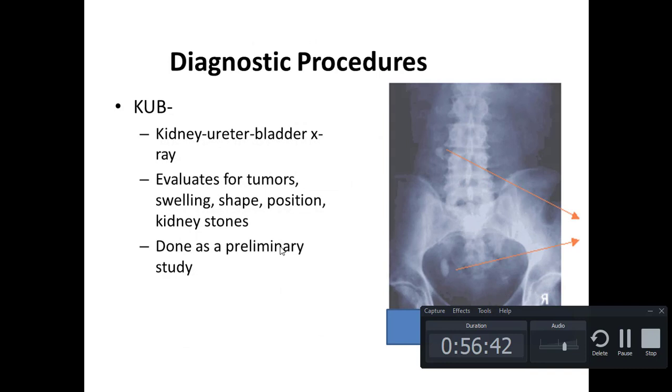KUBs, kidney, ureter, bladder X-ray. This just looks at the kidneys, the ureters, the bladders on an X-ray. Looks for tumors, swelling, any cysts, any abscesses, anything that they might think is malignant, any worry that there might be a met somewhere, stones, any obstruction, infections. And then they're going to look at the kidneys to see what their shape is, what their size is. It's basically a preliminary study. Might need bowel prep, may not. When they're worried that there's something going on with the bladder, the kidneys, or the ureters, they're going to do a KUB.